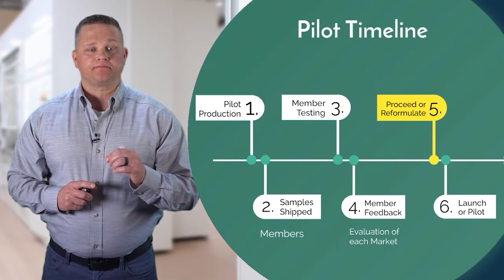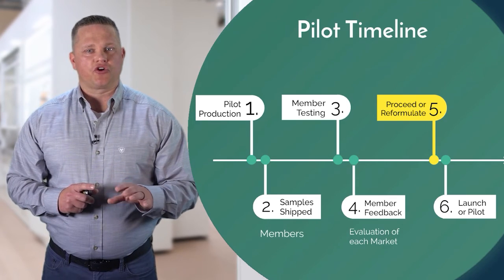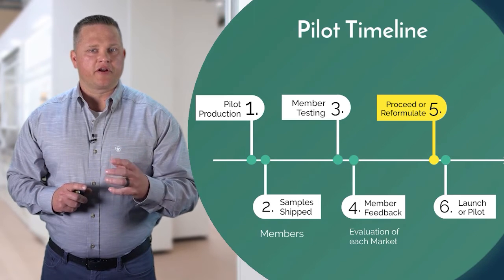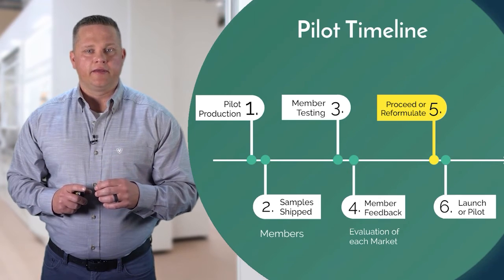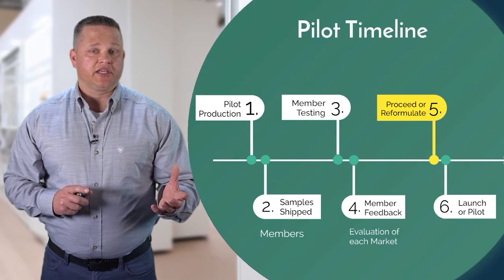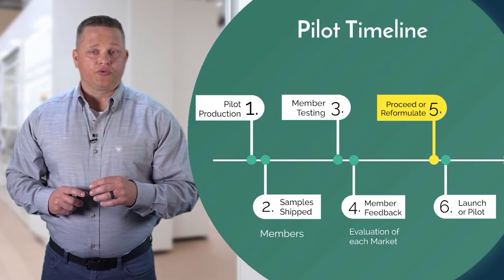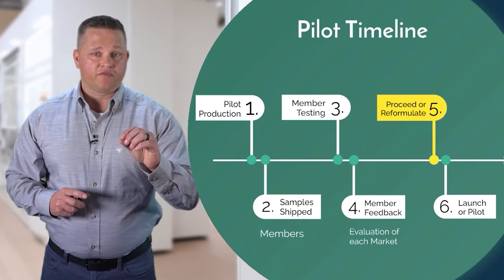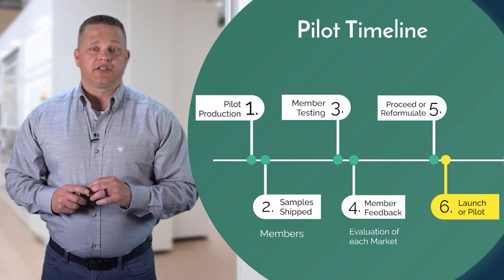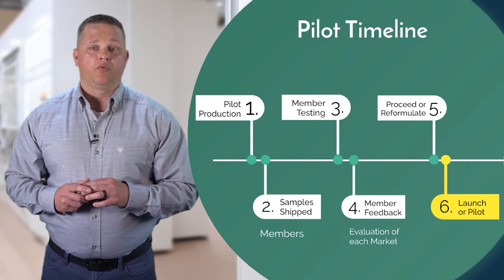Do we scrap the idea? Maybe the product isn't that great and we start over. Maybe we need to make a really significant change in the therapeutic ingredients included in the product. And that would take us all the way back to the benchtop samples again, and we would then go through that process once more. Perhaps it's a small tweak. Maybe we'll change from 5 milligrams to 6 milligrams. And then the last option is approval, which means we're going to proceed forward with full production.